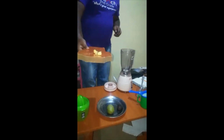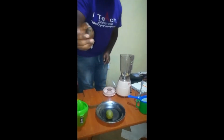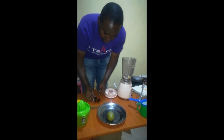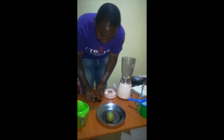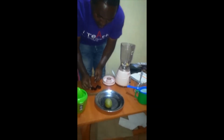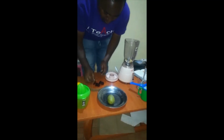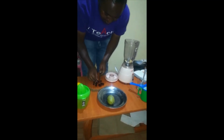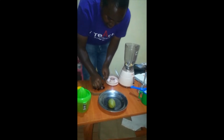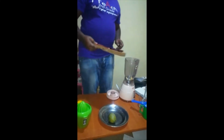This is ginger, sliced ginger. This is a beetroot, ambayo tulisema ina improve, inaongeza damu kwa mwili. Ni essential to iron, ambayo inasaidia kutengeneza damu kwa mwili.